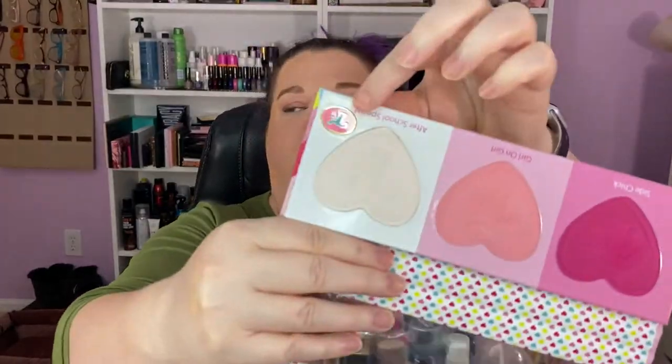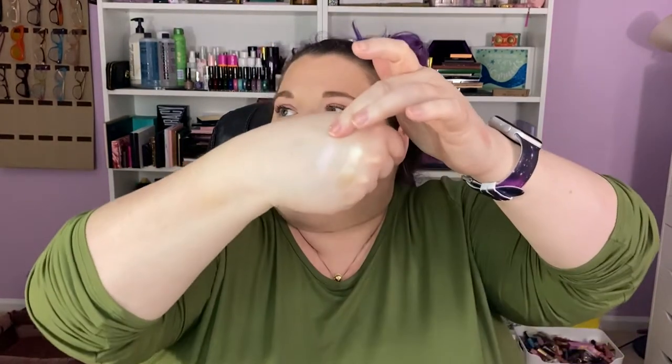Trixie Cosmetics has After School Special in her first blush palette or face palette, I guess. This is Summer of Love. I have not ordered the other one. I will, though, because they are also gorgeous. There is Summer of Love. A little bit pinky, but gorgeous. Love Trixie. Love that one.